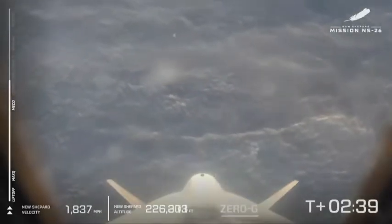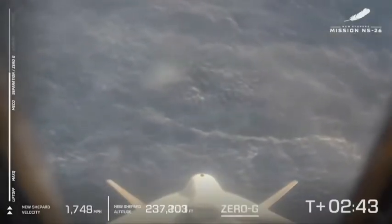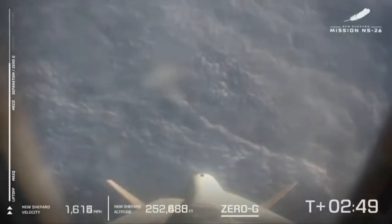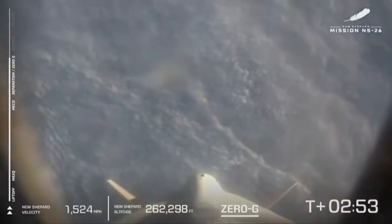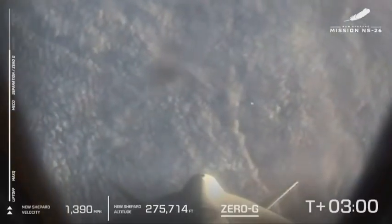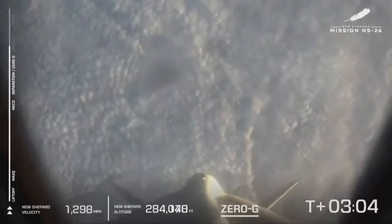And Jackie, I think one of the other cool parts of this program is that you see that slight little hot dog roll we got going on of the rocket. It really is just to give the astronauts each a 360-degree view as they're going up, which is so cool. All right, main engine cutoff and separation have been confirmed.